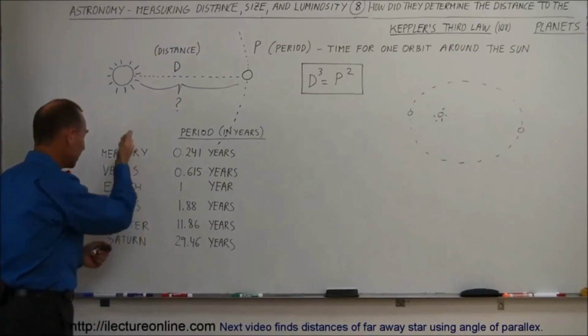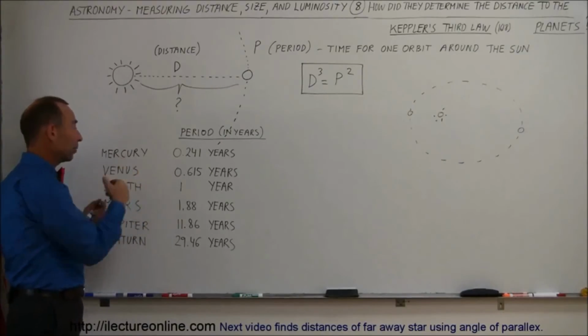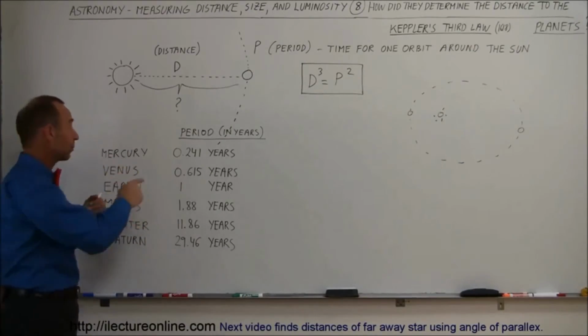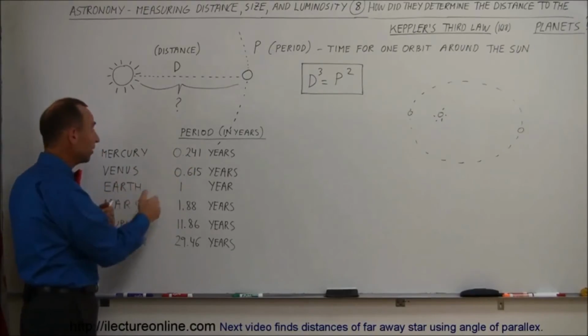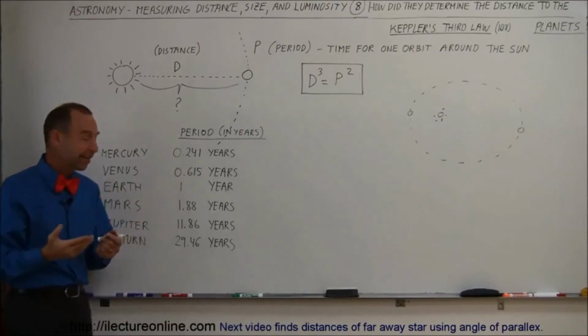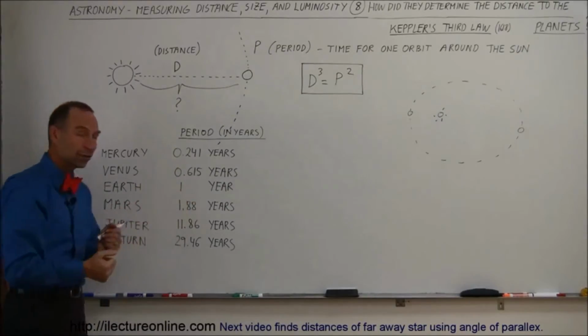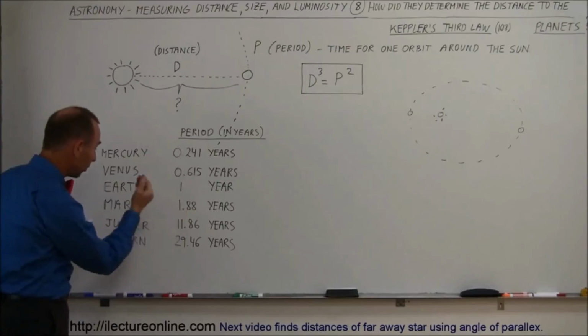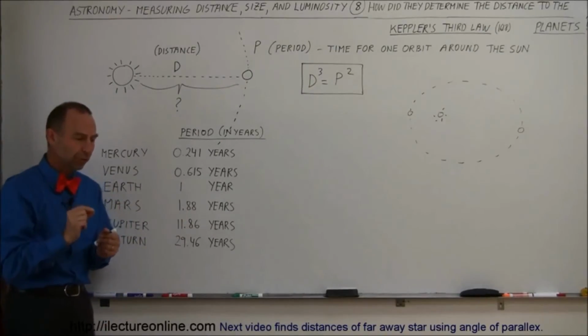And so here, for the 6 planets that were known, including the Earth, they were able to measure, just simply by observing, that Mercury goes around the sun once every quarter of a year. For Venus, it's about once every 6/10 of a year. For the Earth, of course, it's 1 year. For Mars, it was almost 2 years. For Jupiter, it was almost 12 years. And for Saturn, almost 30 years. But they were able to measure those periods.